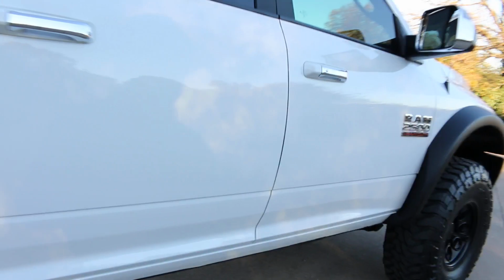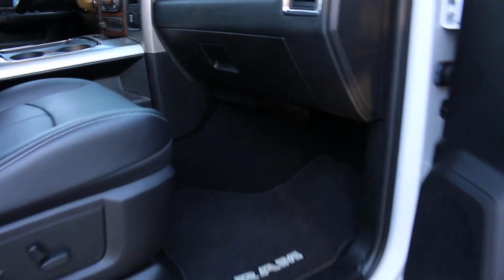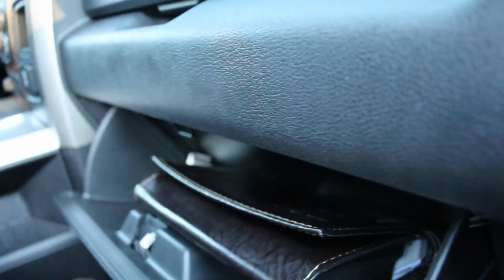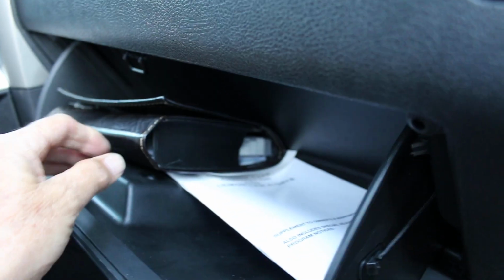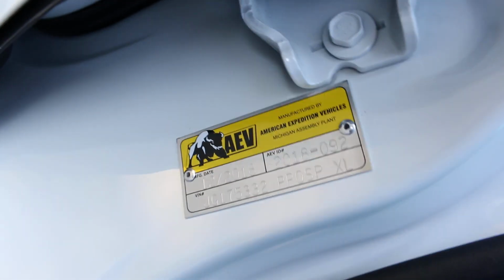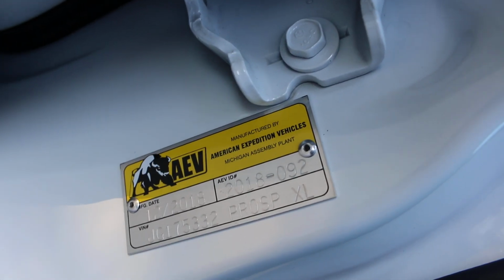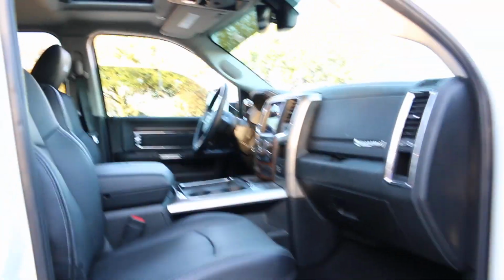And over on the passenger side you can see it's just as clean as the driver's side. The leather seats, the carpet, everything is first class. There's your books. And it has the AEV data plate right here on the side. It tells the manufacture date and the VIN number, and it was done in the Michigan assembly plant.